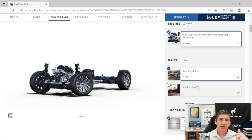I do want to talk about some of the safety features, but these are the same safety features that we've talked about in all the other trim levels. So if you watched that, you can probably skip ahead to the next timestamp, which will go into the exterior features. But if this is the only one you're watching, here are the safety features if you want to check those out.